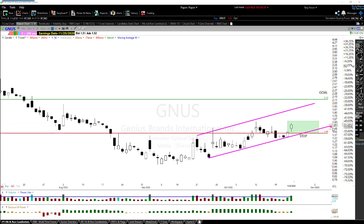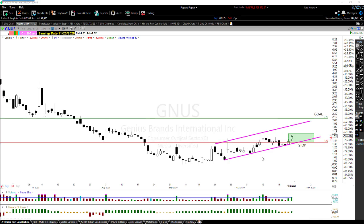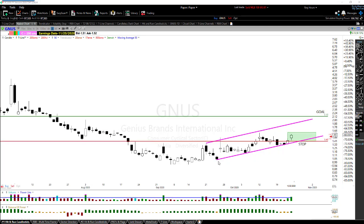Next chart I'm looking at is GNUS. Somebody looking for a $1.55 stock, this just might be it here. Now I doubt seriously there would be options on this, so this would have to be a stock trade. Nice little trend. I've got a little channel in here. You can see how the trend went from this point to this point. It also tagged the pullback. We're good with that. The bull stepped in.